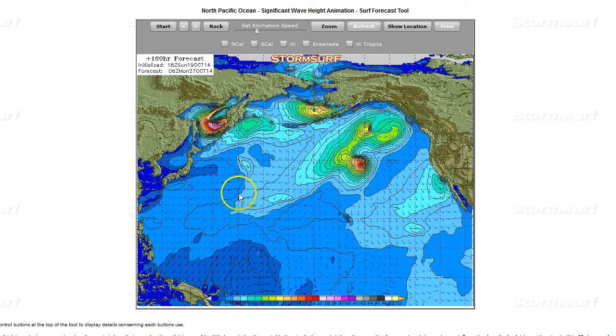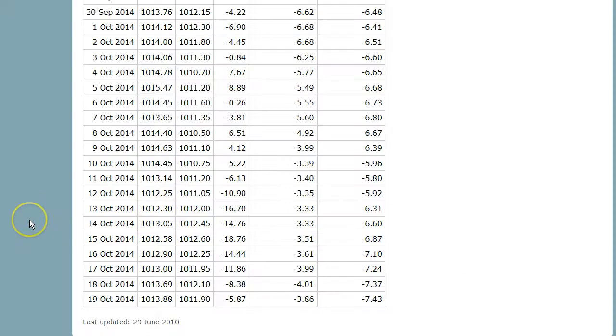Beyond that, let's go see what's in store. So here we go, Southern Oscillation Index. This is the difference in pressure between Darwin, Australia, and Tahiti. Negative numbers represent the active phase of the Madden-Julian oscillation. Prolonged negative numbers suggest El Nino.